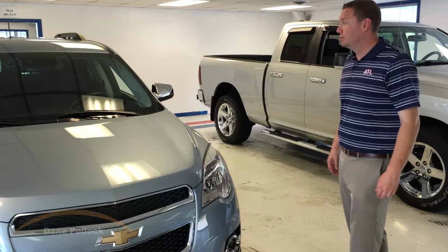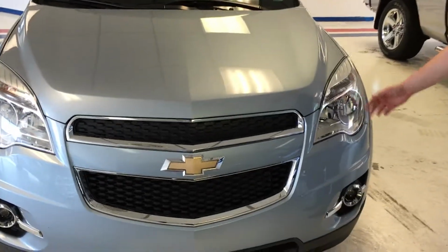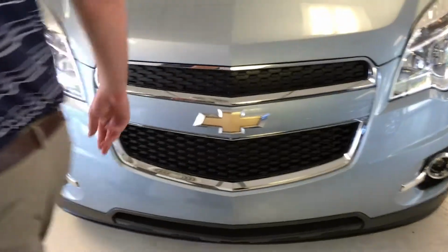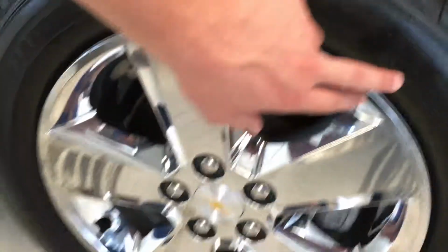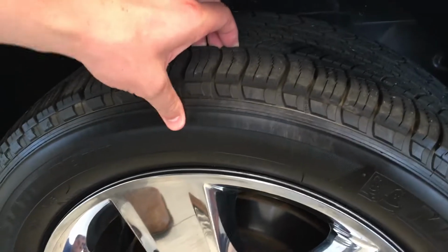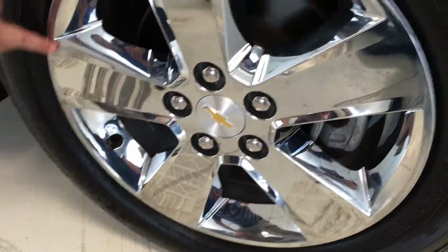Today I'm going to show you a 2015 Chevy Equinox LT. You have the upgraded headlights, fog lights. Take you around here and show you each wheel. We have all four Michelin tires. Tread on the tires is half or better, three-fourths or better. Wheels are in very good condition. No scuffs or scrapes. We'll go around and show you each wheel.